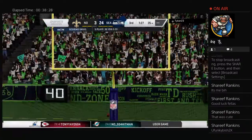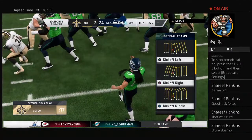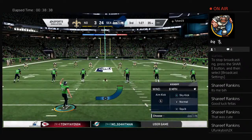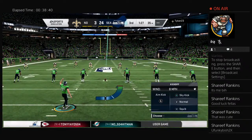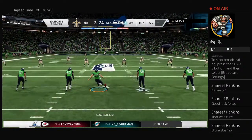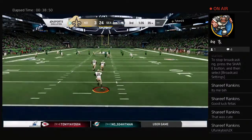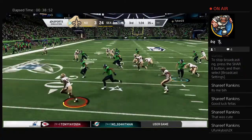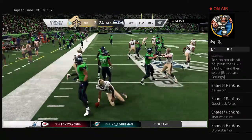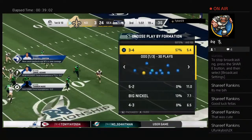Extra point splits the uprights, and the lead now to 3 touchdowns at 21. Here comes the kickoff unit as they run up and send this one away. This is fielded at the goal line. And he'll take it back to about the 19-yard line. At their own 19-yard line.